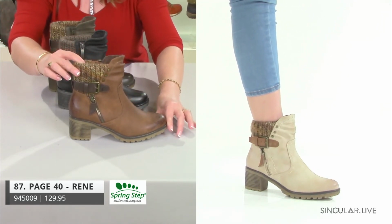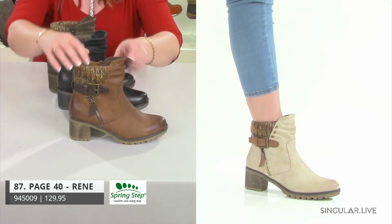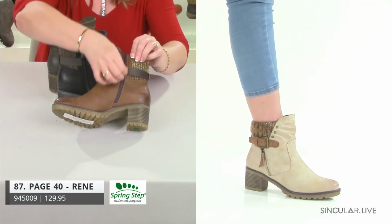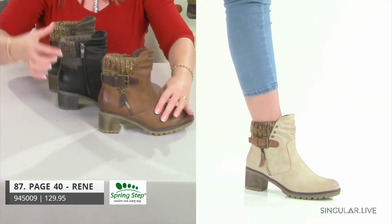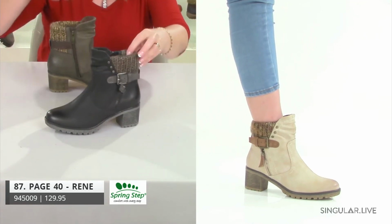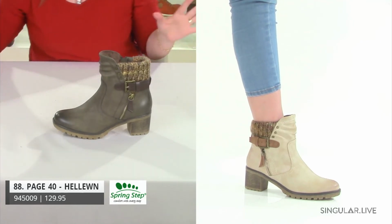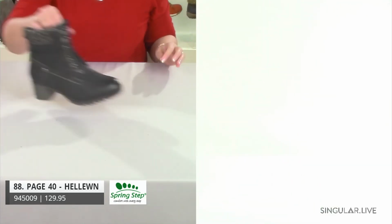She's just this gorgeous color. And again, with all of ours, she has that little bit of the brushing there. So she is a beautiful color and off-white. She's just really beautiful. There's that inside zip. Love the sweaters and that belt detail here. Great brown. Here's your black. You can see we have it with almost that gray sweater. And look at this nice taupe color. Really very rich. Okay, next style, and here we go.